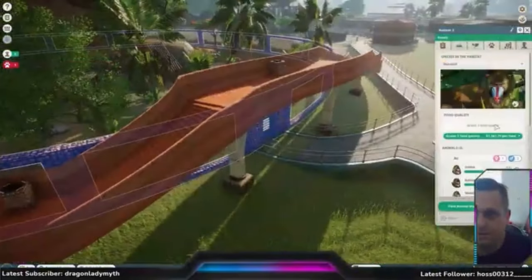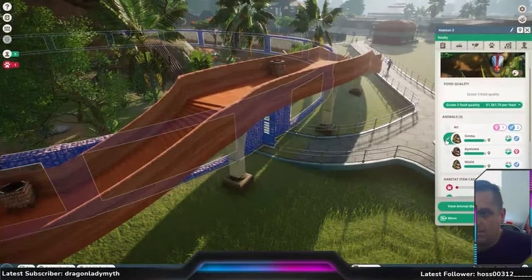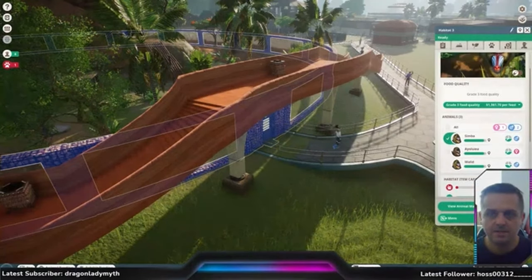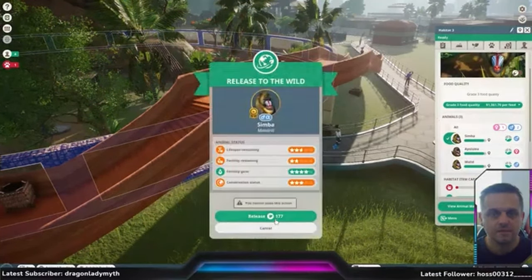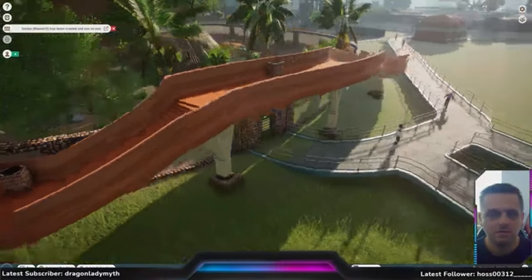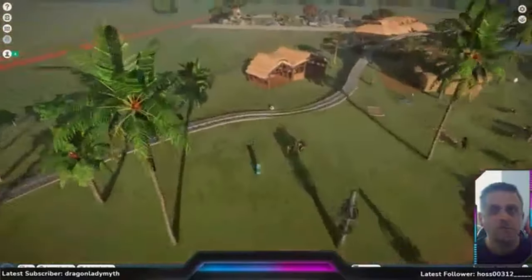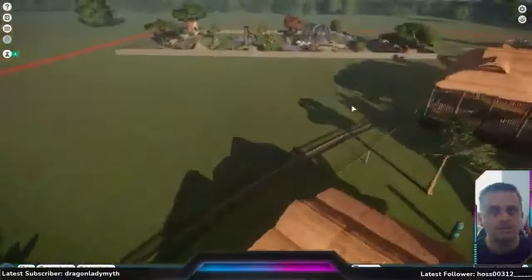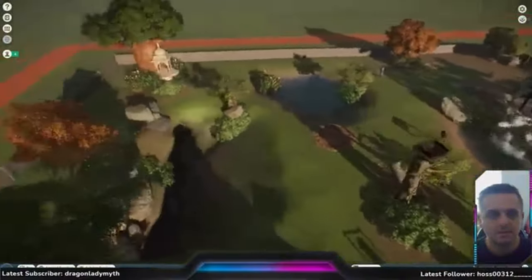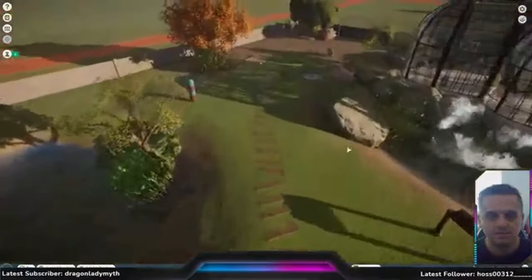Okay, let's see what's going on here then. Let's release that one into the wild. 177. Too many males. Okay. See, because that's got water there, that's got water there. I don't know if that's meant to have water in. I don't think it is.